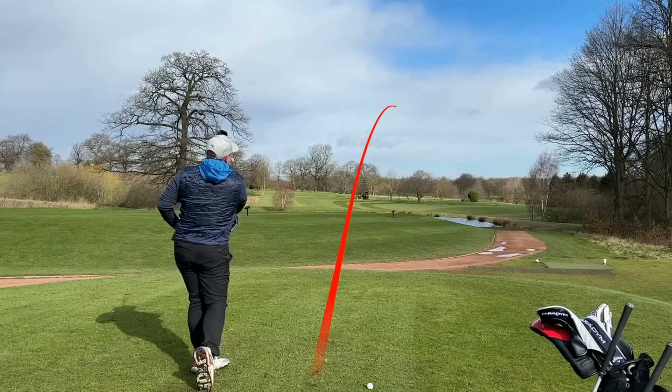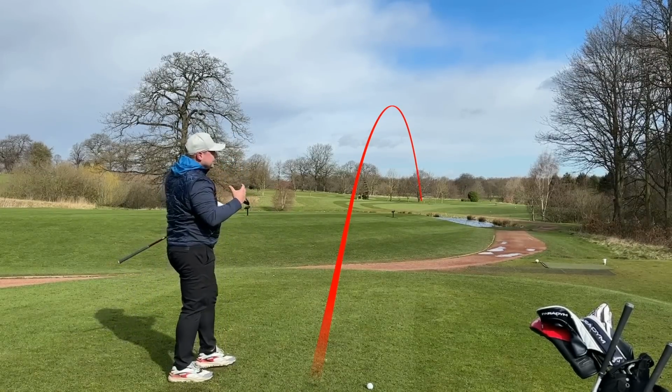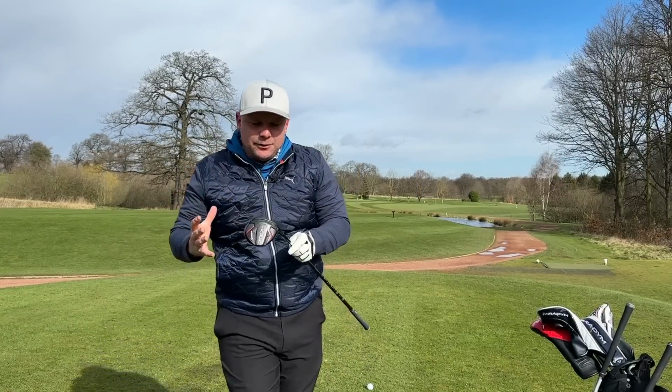Again, quite a heely strike. That definitely felt a little bit... I felt I could tell more about what was going on with the TaylorMade than the Callaway.